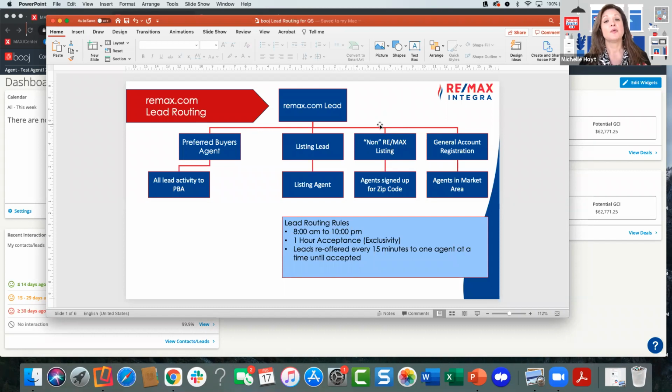One other thing that can happen, as you may have seen, or I will show you the lead form that I submitted right before this, it was a general account registration. All I did was create an account on Remax, with a password, and I'm logged in. But that's all I did. I didn't ask for listing information, I didn't ask for a showing, and I didn't ask any particular questions. I just signed up and created an account. When those come in, it will obviously know where that person's located. So it will assign accordingly, again, for those of you that have signed up for those zip codes.